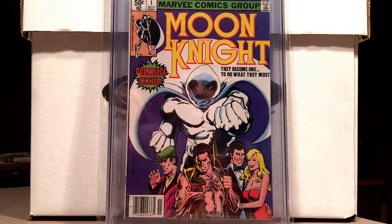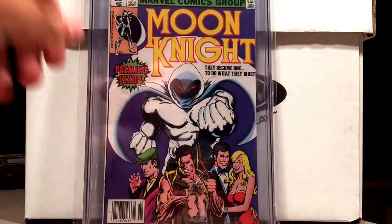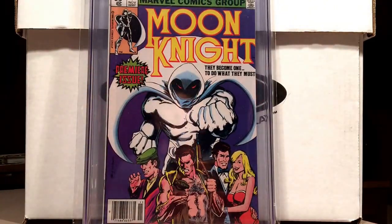It doesn't show, but it's at 9.6. I used my eBay bucks, and I think I only had to pay $15 out of pocket. This is Moon Knight's first solo series. It's the first appearance of Bushman, and I think the first appearance of Khonshu, so it's a very significant book. And I just had to upgrade from my previous copy.